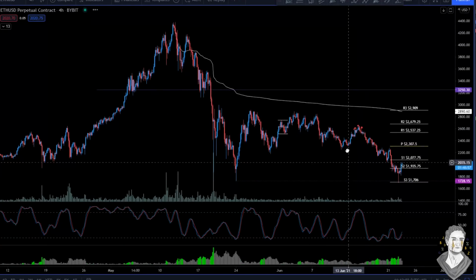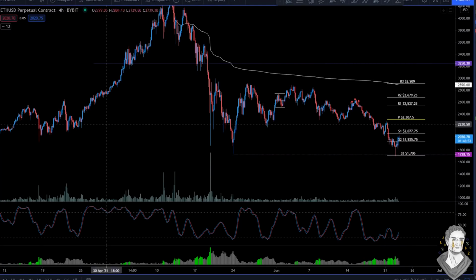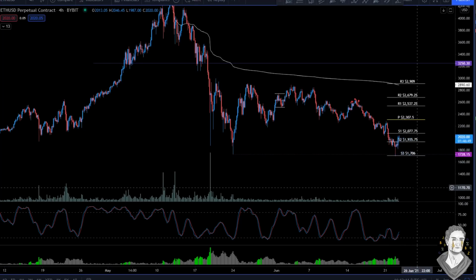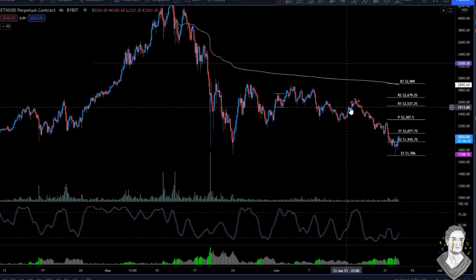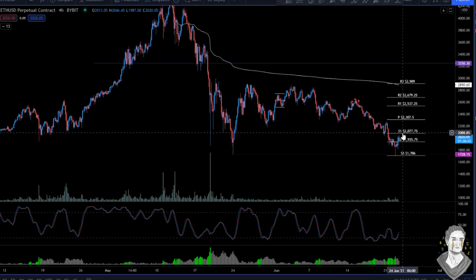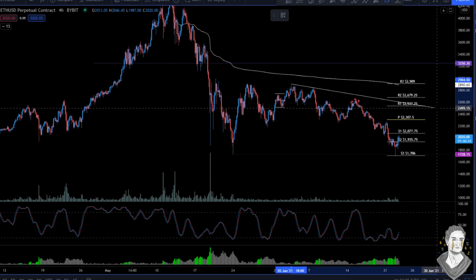However, now we've come to the bottom of the range and we've hit the S3. Some beautiful low risk buying positions could go down here. We've already bounced up about 19%. But same thing for Chainlink here. The market structure is still unchanged. So we need to get back above the S1 at the very least and start to break the weekly pivot as well.